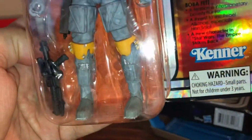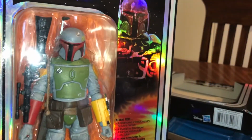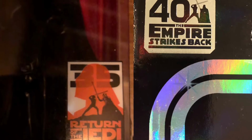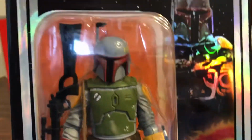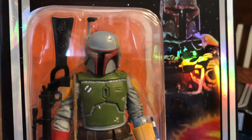The mold's still the same, although it does come with a regular Stormtrooper blaster now, which the original Fett does not, because his blaster as a vintage figure was pretty much the same as the Stormtrooper figure. So I'm not going to open this. I don't see a reason to. The only reason to get it is because of the new paint job.